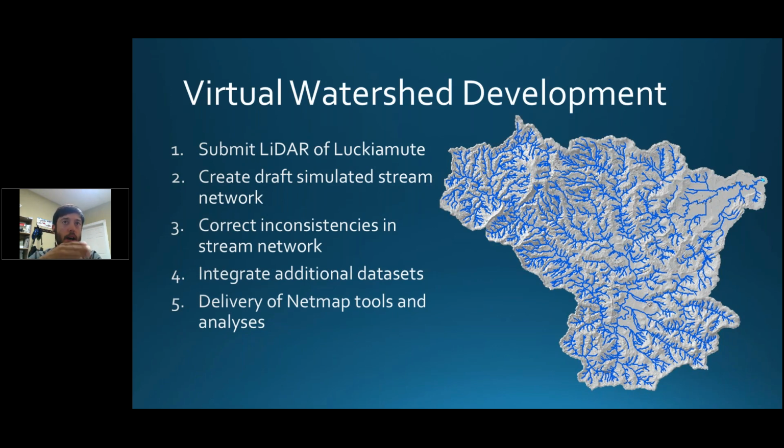And then they integrate other data sets on top of that. So we have 4 years of fish survey data that we submitted to them, and they were able to snap that information onto the stream network.